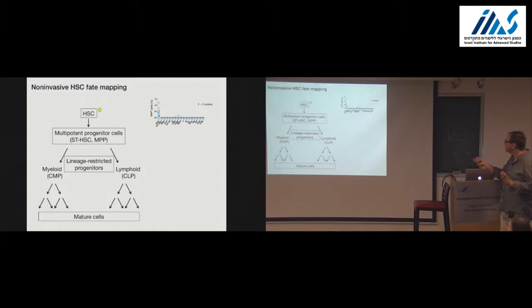So each dot is a mouse. So each mouse has a dot in every entry. These are the cell types here. At 1 to 3 weeks, you only see the label in the hematopoietic stem cells. You see a tiny fraction in some myeloid progenitors, but that's of no consequence. Here I can assure you. So the hematopoietic stem cells are labeled.